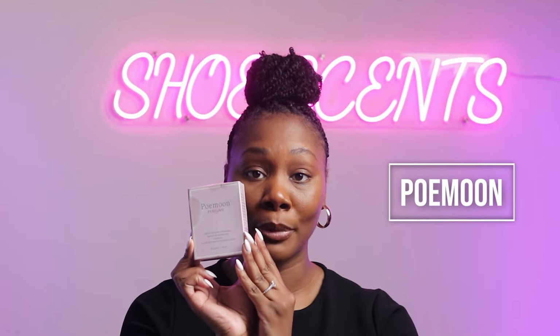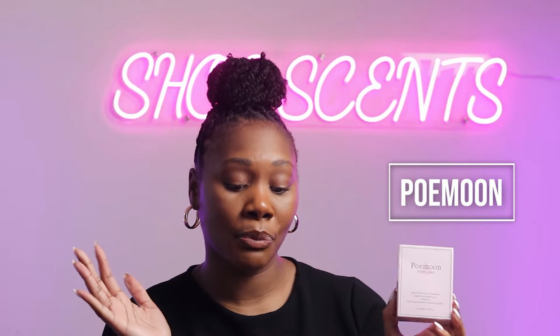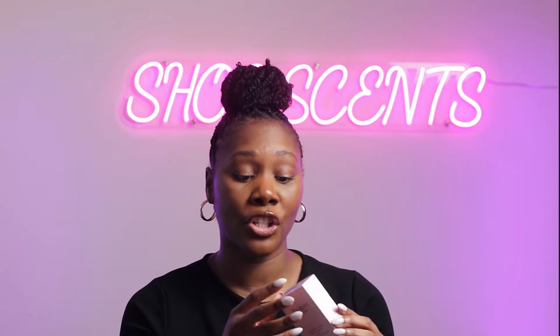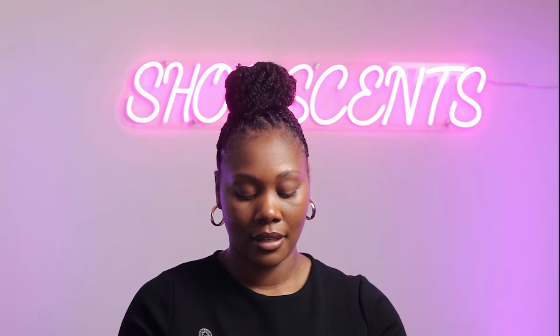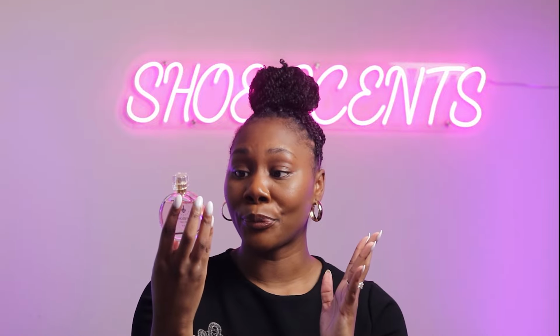Okay, so let's go ahead and start off with the first fragrance. This one is called Poemoon perfume. All of these fragrances were under $15 or so, so I don't remember exactly how much this one cost. Let's go ahead and open it here. I feel like I already smell it. Okay, it's leaking.